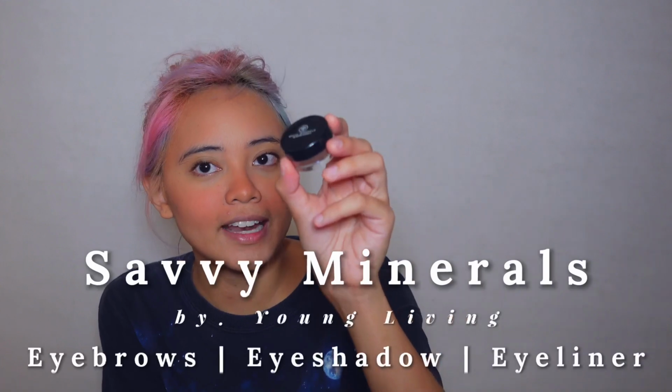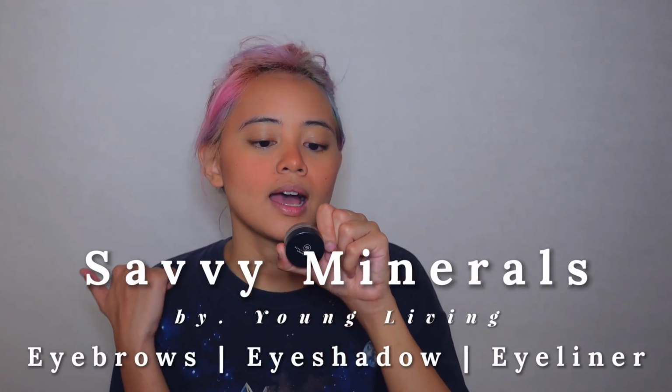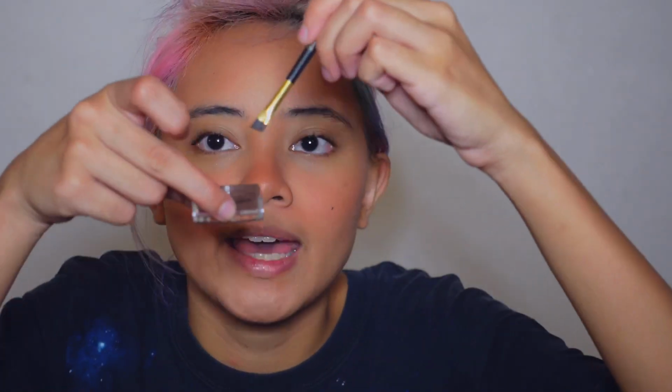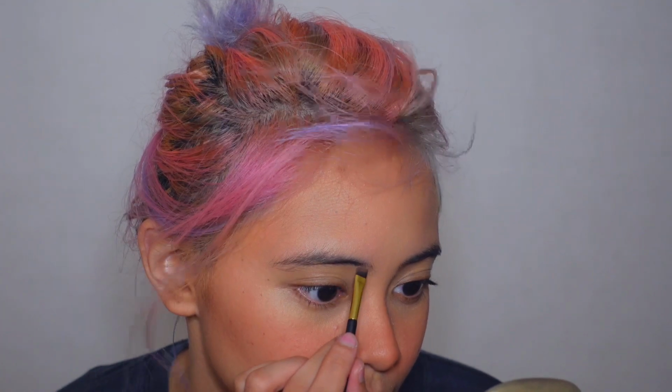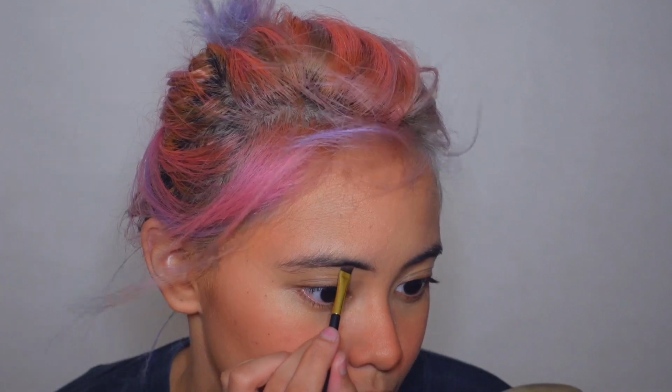Too much. The next one is I'll be doing the key line. Ito naman, pwede siya maging eyeliner. Sabi ni Viva Young Living, this can be an eyeshadow, eyebrow definer, and an eyeliner. Okay. I-zoom in ko kayo. Oh! Wow! It's so weird. So you just... Opak!